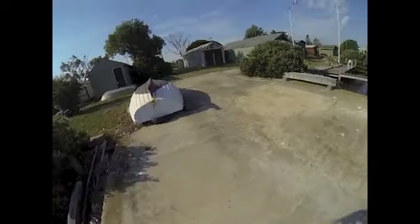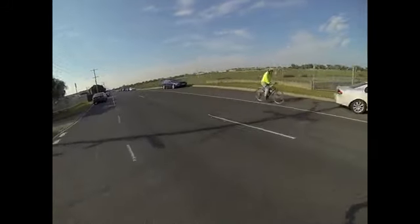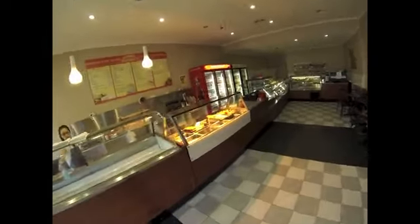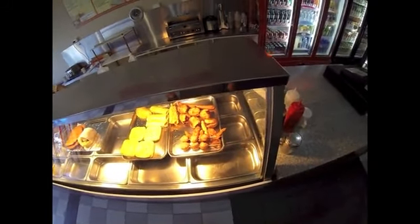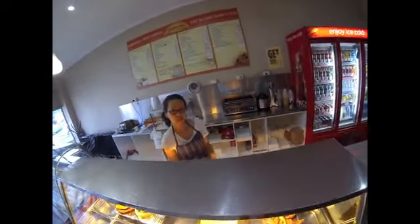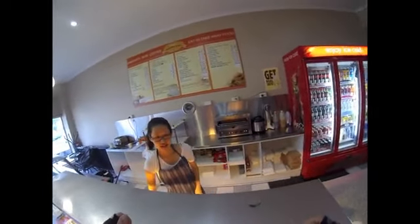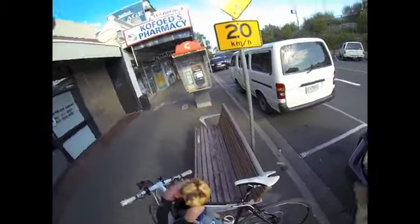Heading back a different way, up Maddox Road. When I do the Cherry Lake ride, I like to stop in at this little shop and buy a dim sim as a reward for my effort. One dim sim, please. They look terrible, but they taste lovely.